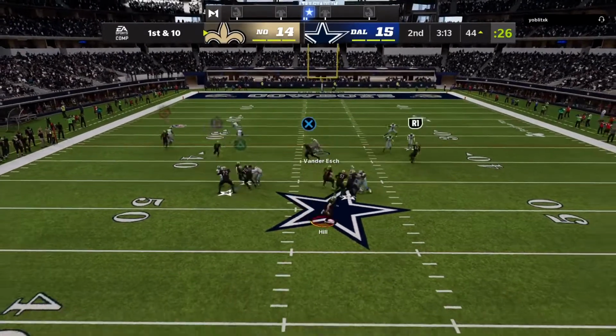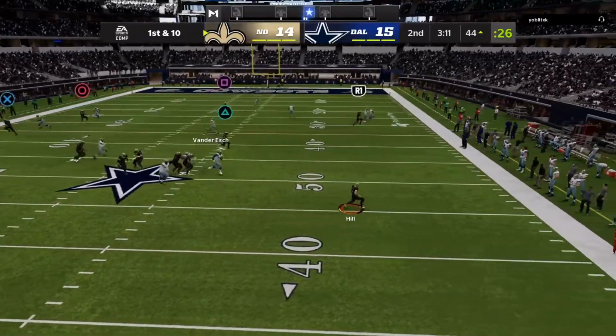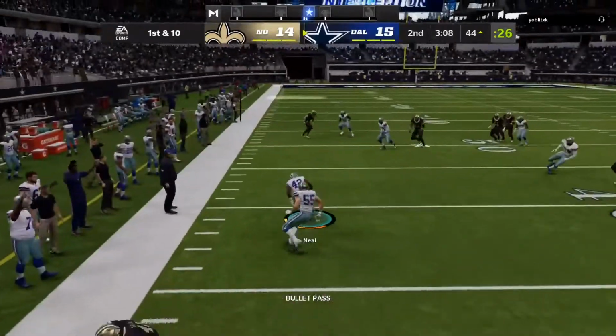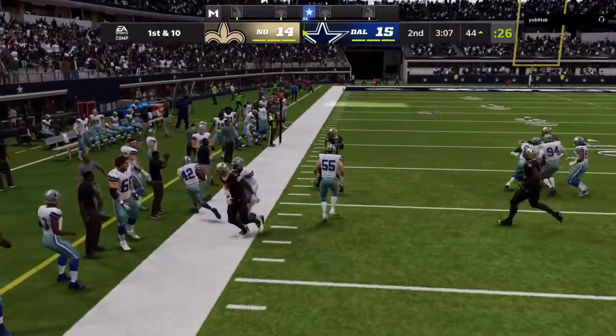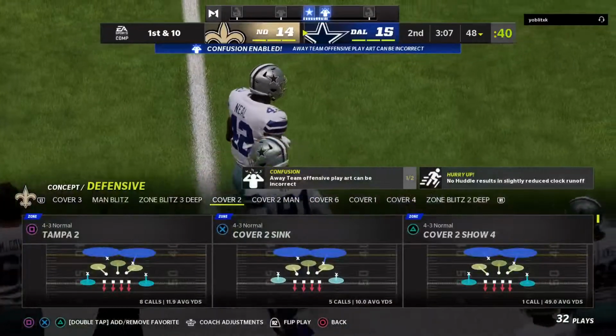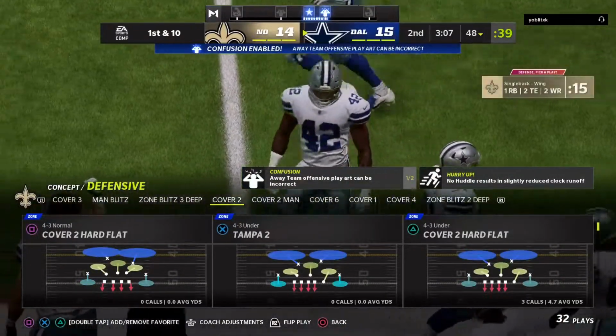On 1st down, Hill flush to his right. All right, rifles one, and that's going to be intercepted. Picked up by Keanu Neal. And the Cowboys are going to take over a couple of yards shy of midfield.